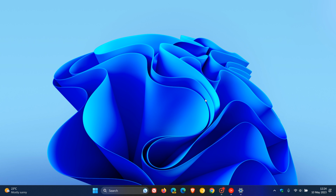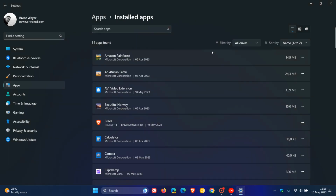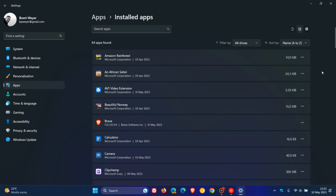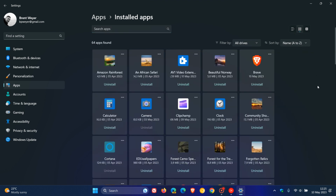Now, the fixes that have rolled out have actually addressed and fixed some annoying and frustrating bugs in Windows 11. And the first is regarding uninstalling apps from the settings if your installed apps are in grid view. So if we head over to the apps, installed apps page, and we click on grid view, Microsoft says that settings should no longer crash when attempting to uninstall an app while using grid view.